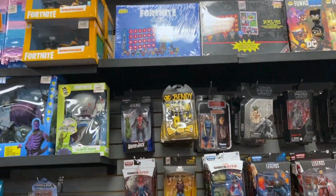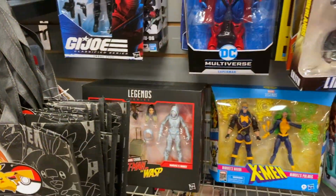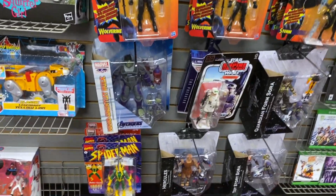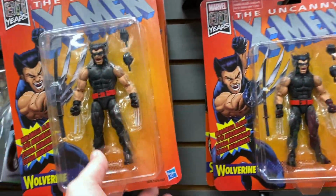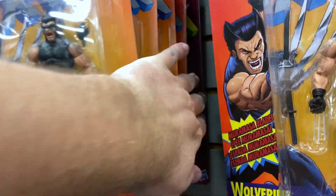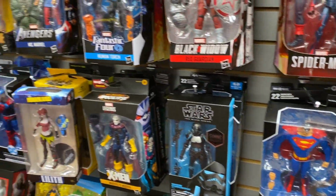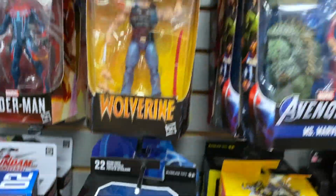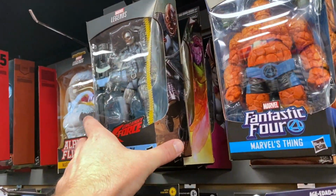Got all the designer stuff up there. The Snake Eyes G.I. Joe. These are the 2-packs. They ain't got nothing I'm wanting 2-pack wise. Some Spider-Man wave. Eddie Year stuff. The black suit Storm there. A lot of the DC Multiverse stuff, Borderlands stuff. That's awesome. That's awesome Superman. Might ask them and see if they got the Rita. Maybe they have one in the back or something.